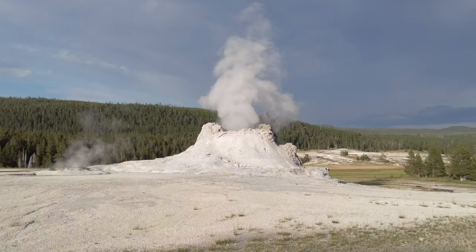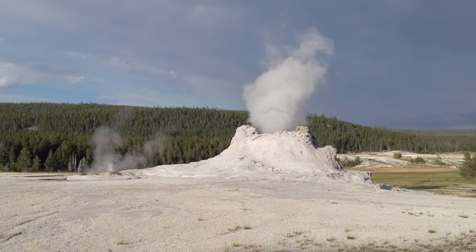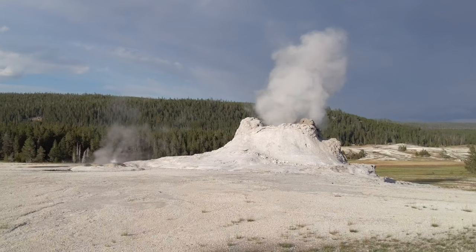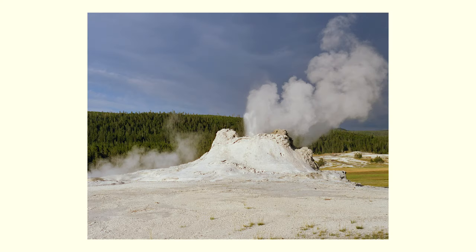So I entered the boardwalk trail right at Castle Geyser, and it really looked like it wanted to go off. It was bubbling, it was spurting, there was steam coming out, it just felt imminent. But I waited, nothing happened. I decided, let's get a photograph anyway. The light was starting to get interesting, and I really enjoyed the geological formation of Castle Geyser.